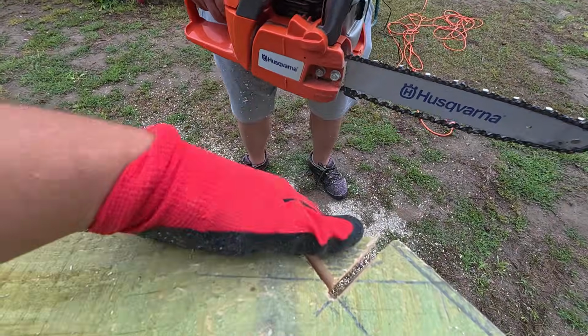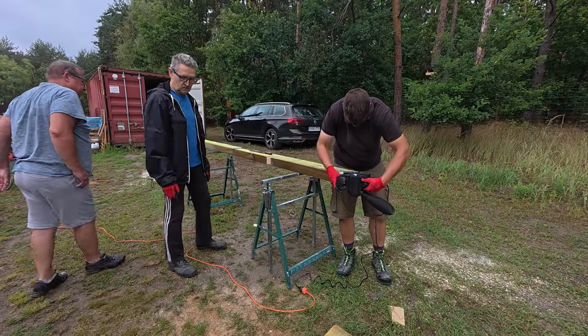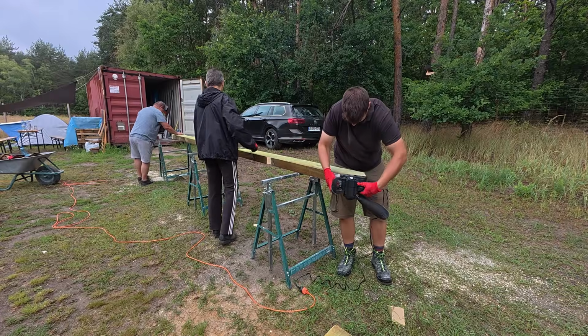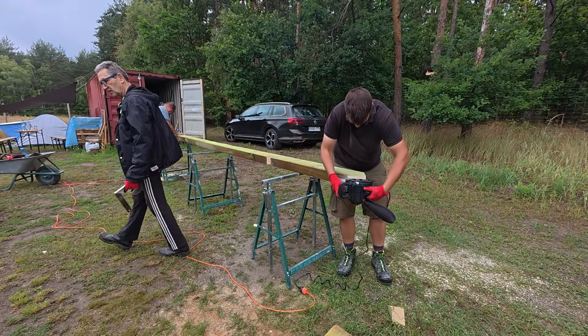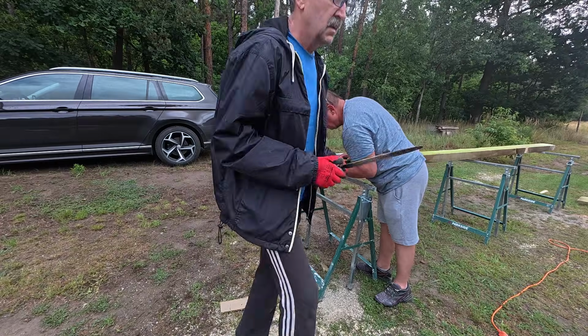The first cut turned out surprisingly straight, and that's when I said, "Alright dad, that's all yours." So pretty much he ended up doing all the cuttings. Meanwhile, my father-in-law showed up as well, so the team was full and finally we could work together.